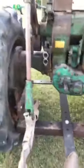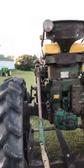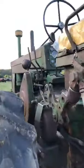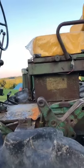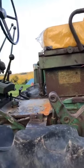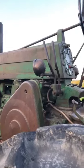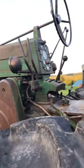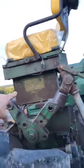This drawbar piece we made because we could not find one. But everything else is pretty much original on there. Interesting story, when I got it, as most of them are, the battery box was rusted out. And I was fortunate enough to find one at an auction out in the Midwest, a 720, just about like this. The sheet metal was a little banged up, but it ran good. And the battery box was perfect. So I bought that tractor and stuck the battery box on this.